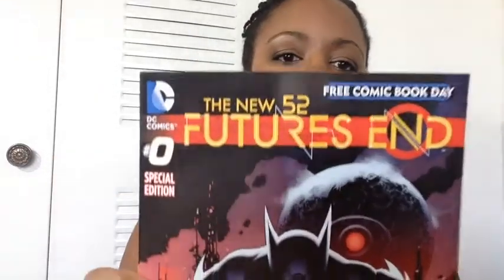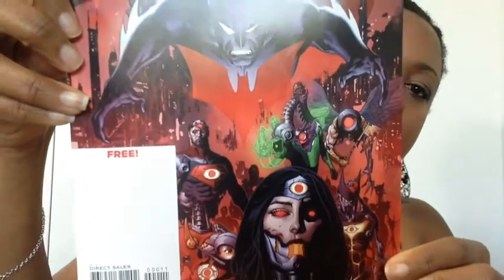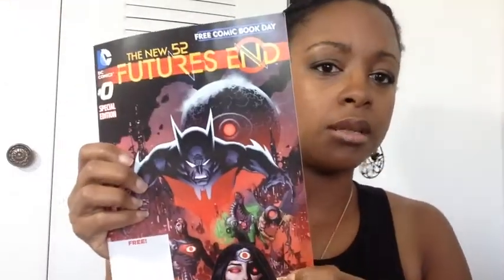And the last one is from DC Comics. It's called The New 52, Future's End. It's DC Comics, so there's some Batman stuff, some Superman, some Green Lantern, that kind of stuff going on here. I still don't know the real story behind it, but that's why you read the comic. So those are the free ones I got.